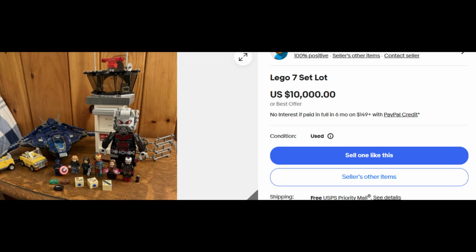Next, we have another Lego set that's sold for $10,000. Doesn't look particularly special to me, but I'm no Lego expert, so it could have some kind of special item in there or something that's particularly rare or valuable.